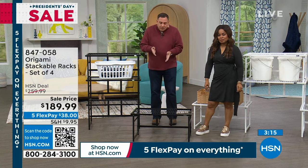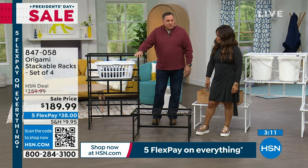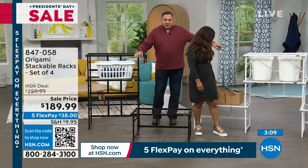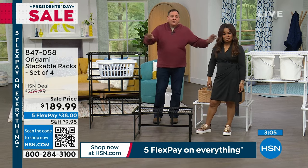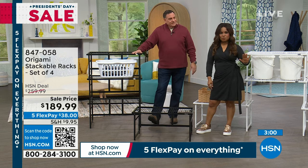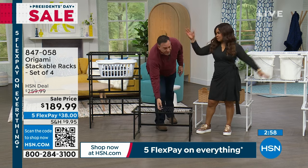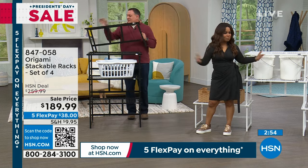Origami works great there. And remember, what you're really buying right now is a set of four. It could be one big unit, like what we did over here with a little entertainment center. Just use your imagination. You want two and two, two in one room, two in the other, one in each of four rooms? All of it's possible. It's totally customizable, which is the point here.